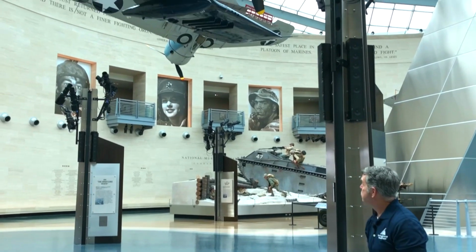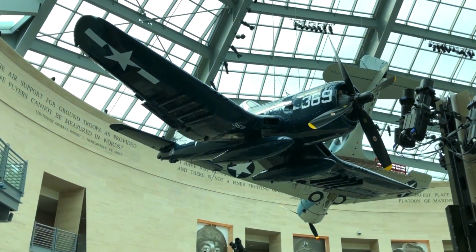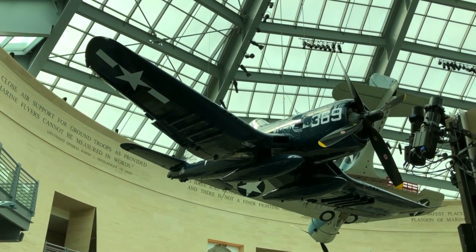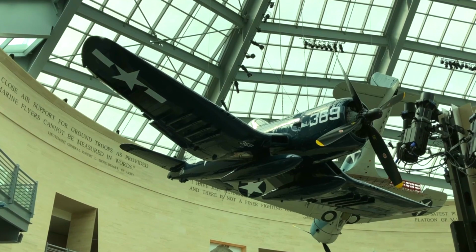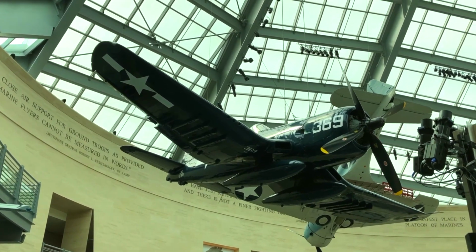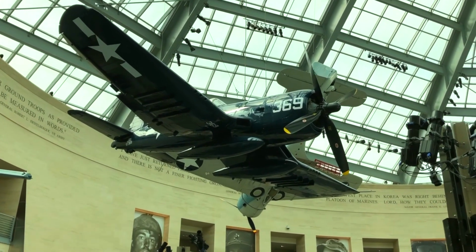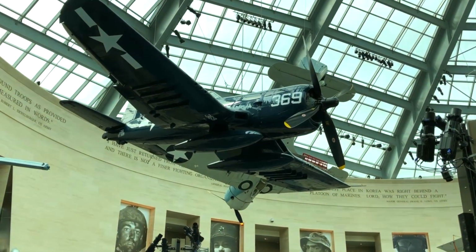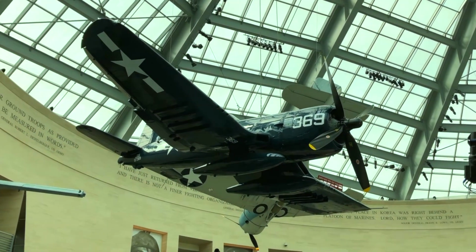Now this blue aircraft is a later model. That's an F4U-4. That's a Korean War vintage, and during the early 1950s, all naval aircraft were painted this dark gloss blue. So that's the way we have this one painted. The difference on this one is the engine is more powerful, and it has a four-bladed propeller, which allows it to transfer that power a little bit more efficiently.